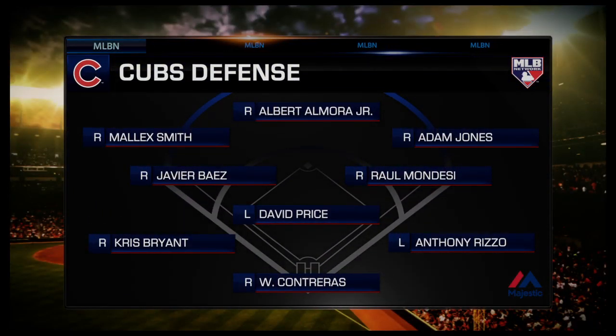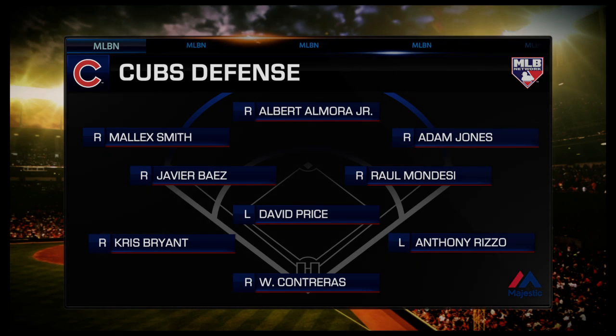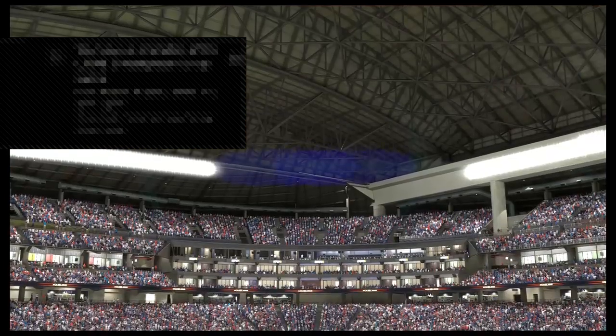So here's how the Chicago Cubs are positioned defensively. And this team, they're not going to be moving around as much as some of the new age teams. The shifting and moving the third baseman over second base.